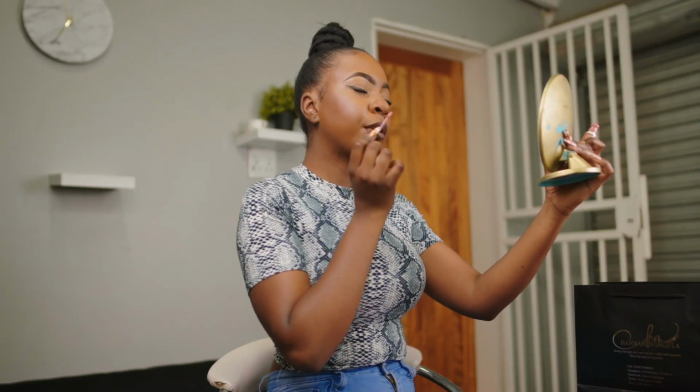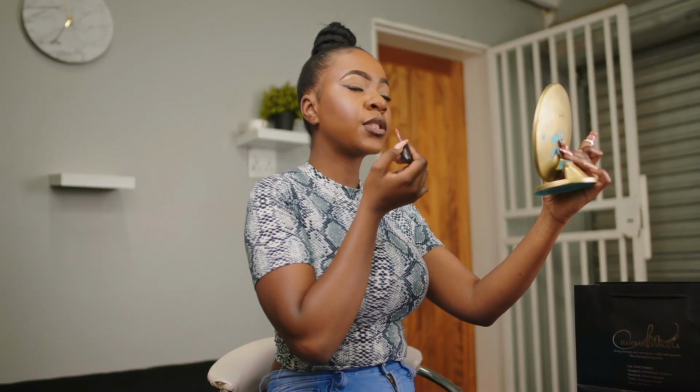So because it's an everyday makeup look, you don't want to put too much. It's like a pinkish nude, so I just put a little bit of it in the center of my lip, and then I blend it out.